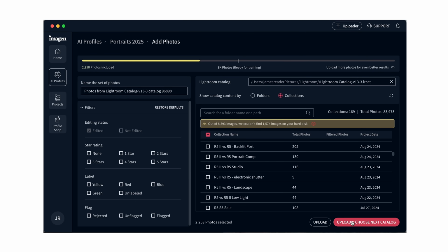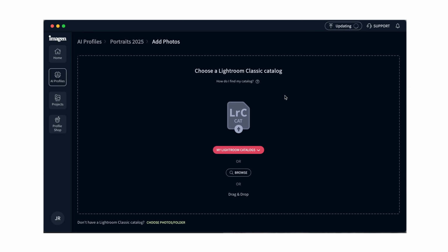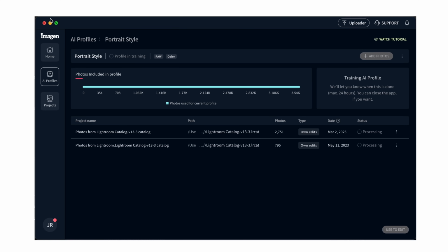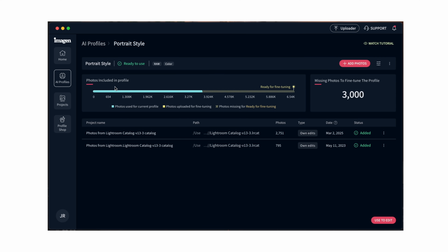Now, at this point, you will just click upload and Imagen AI gets to work, training itself based on your edits. And Imagen states that this can take up to 24 hours to complete, but for me, it only took about 2 or 3 hours to create this new profile. All right, so now my new portrait profile is ready to go.